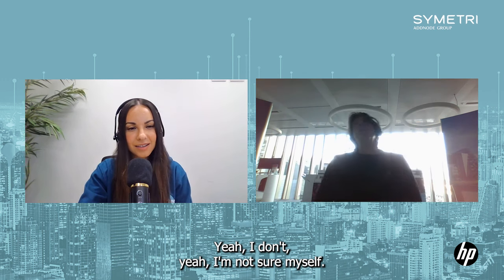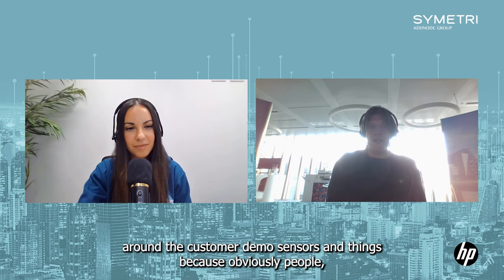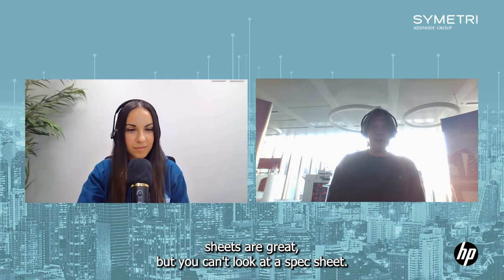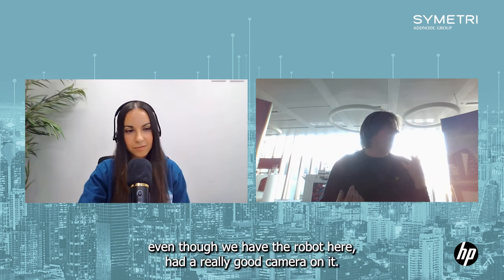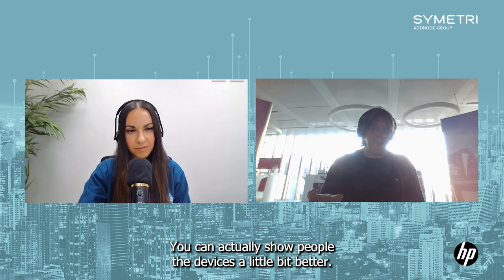I'm not sure myself. We use the robots here for things like showing people around the customer demo centers. We can always send you spec sheets, and spec sheets are great, but a spec sheet doesn't give you the same thing. Even though the robot here had a really good camera on it, you can actually show people the devices a little bit better.